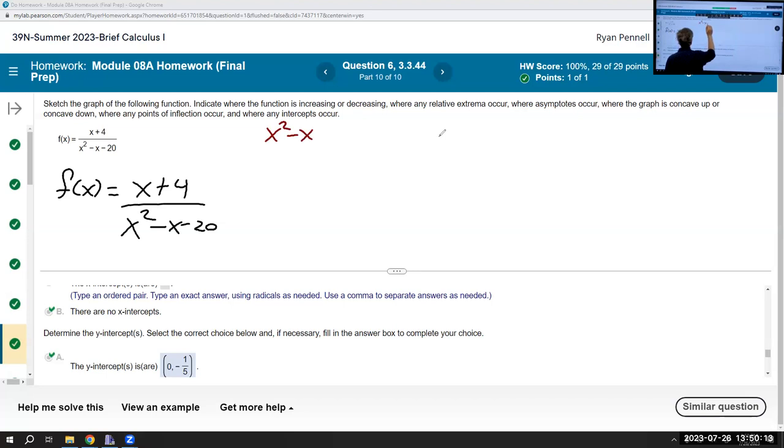x squared minus x minus 20 equals zero. You're going to have different numbers, of course. But from there, you should be able to either factor it or plug it in the quadratic formula and find what x values that would be. So I'm going to try to factor this. 4 and 5 look like they'd work. If I made it negative 5, yeah. So you have x plus 4, x minus 5 equals 0. So x equals 4 and negative 5.